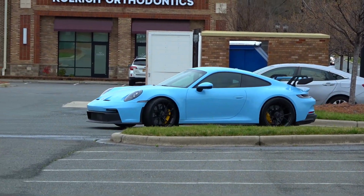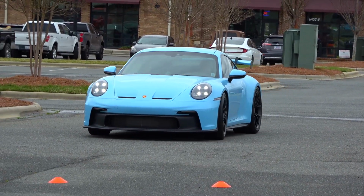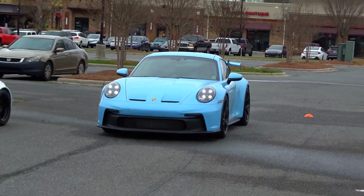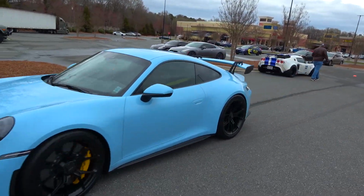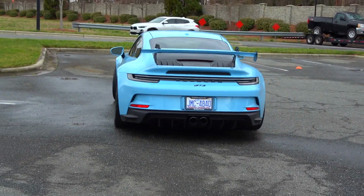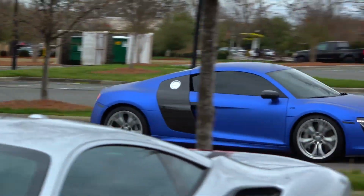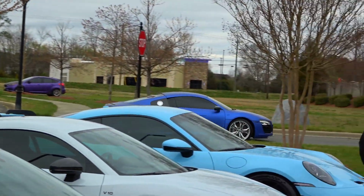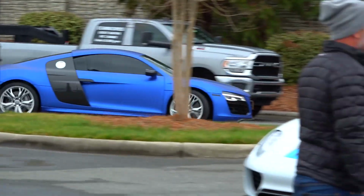911 2011 GT3 pulling through. That thing is so damn crispy. Look at this whip. Oh my God. What a beautiful car. Still couldn't go up against the 911 Turbo S though, but the rear end of this thing, that's beautiful. Oh, all right, boys. Man, I love the color on that thing. Pristine, beautiful.